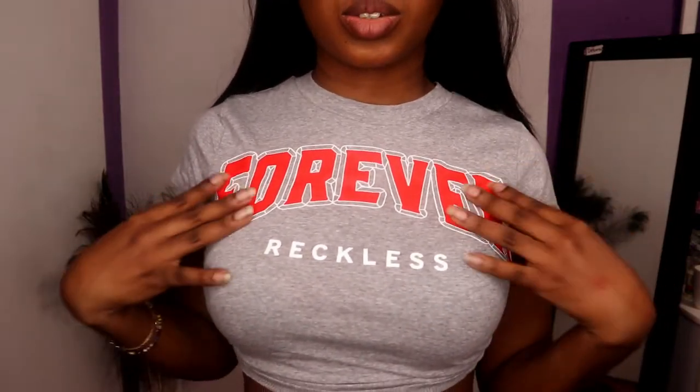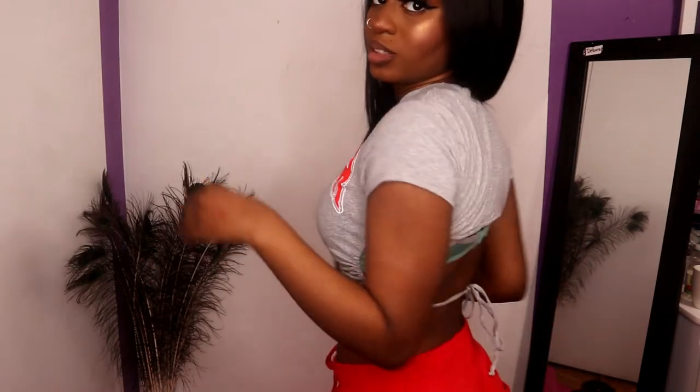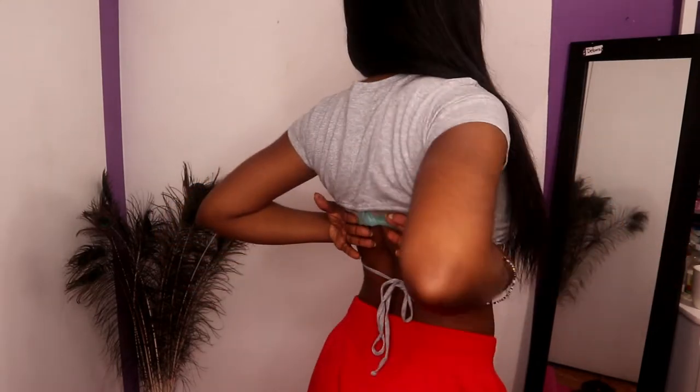But yeah, next item. I've seen this everywhere on the site. It's this crop top that says Forever Reckless. It's gray. There's other colorways also, but I got this in a size I think extra small. Y'all already know I love my crop tops, my tight crop tops, but the cute thing about this one is, y'all gonna see my bra, get over it, but it's an open back. And I would not be wearing a bra right now, but I'm too lazy to take it off. It's an open back. And you can just tie it.